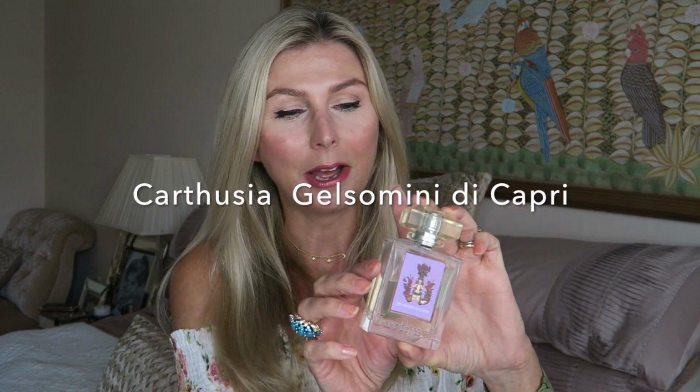So I can't do a video without getting involved with a couple of my favourite perfumes, and when summer approaches, I tend to go for perfumes that remind me of holiday, even if I'm not on holiday. Now this one is a favourite that I discovered this spring. It's by a brand called Carthusia, which is based in Capri. Been around since the 1300s. Interesting story about this particular brand. It was founded by Carthusian monks, I believe, and really reminds me of summer. I've so enjoyed wearing this.